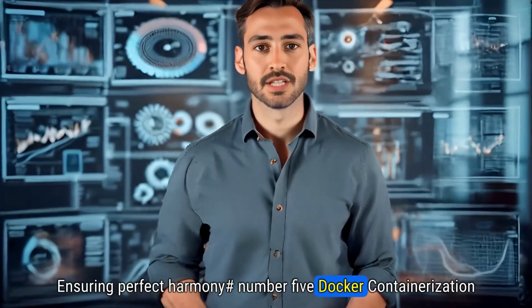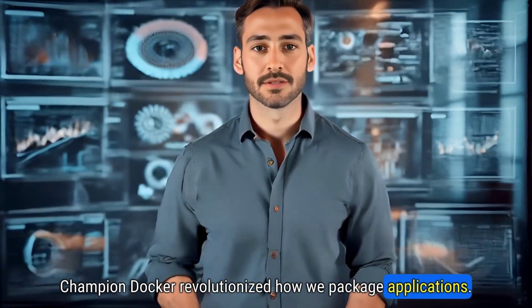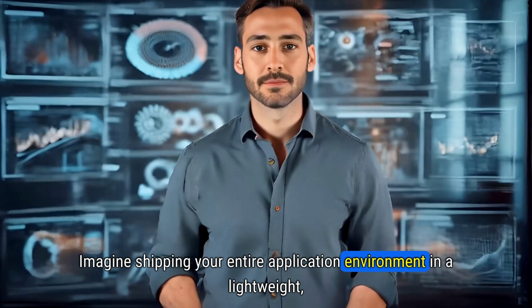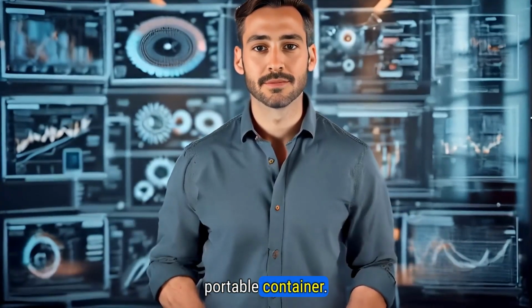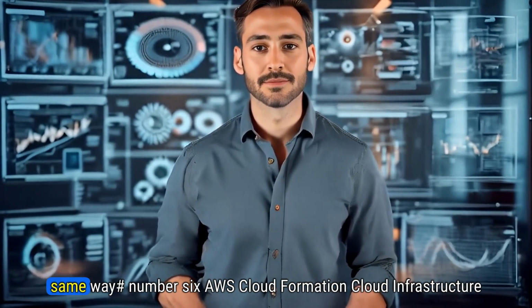Number 5, Docker, containerization champion. Docker revolutionized how we package applications. Imagine shipping your entire application environment in a lightweight, portable container. Development, testing, production, everything works exactly the same way.